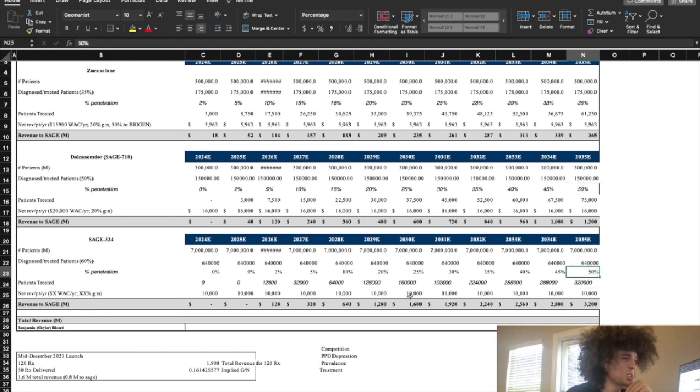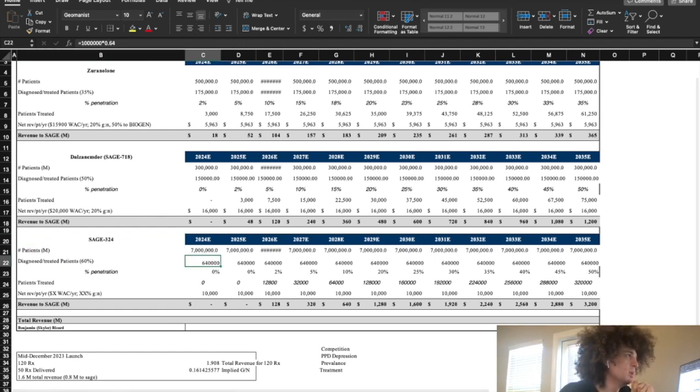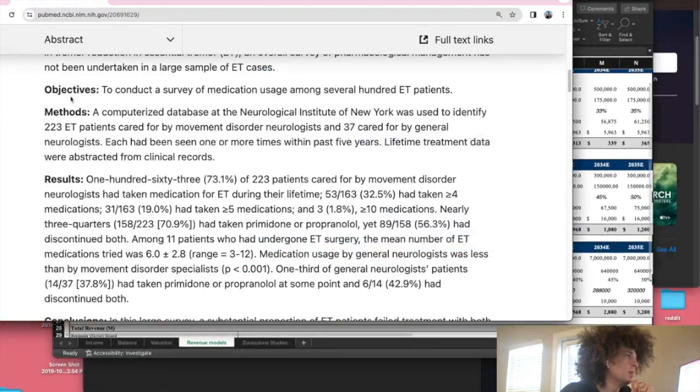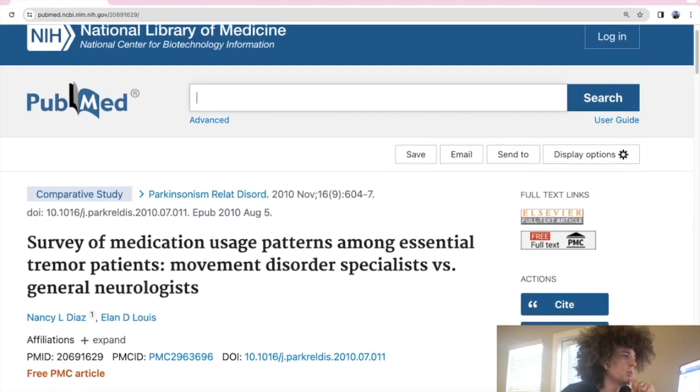We're doing the same thing here, peak sales 50% in 2035 for SAGE 324, which is related to essential tremors, and so that's just the tremors associated with Parkinson's disease. And this one was actually interesting. Like I said, there's a lot of patients, and they 60% of or around this many patients. I just looked at some PubMed articles. This was a good one, which I think this is one of them.